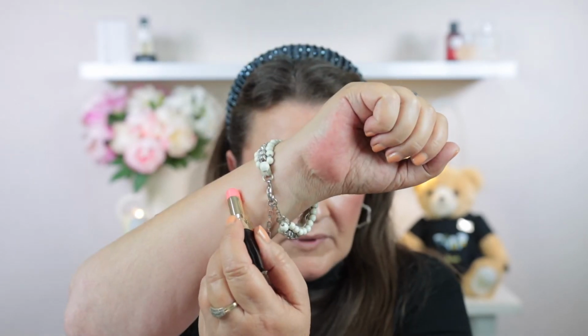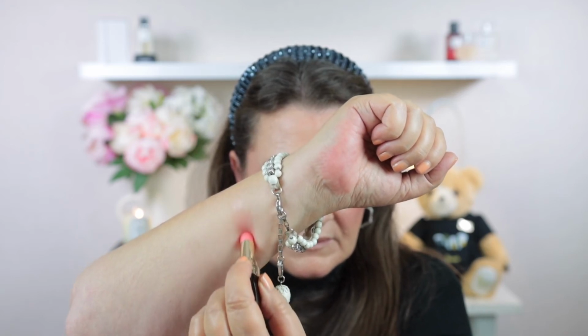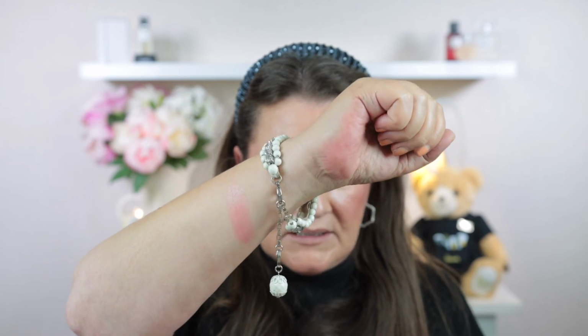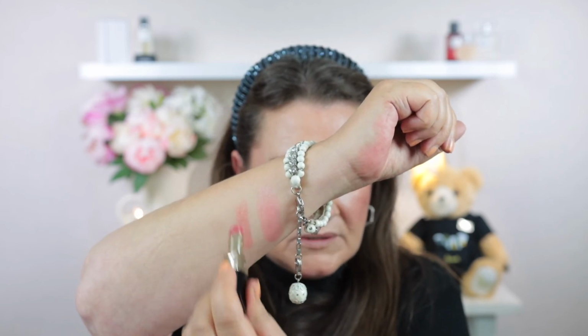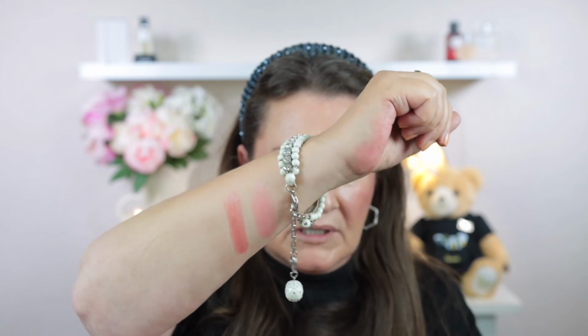So first of all, I'm going to swatch Bare Bloom, and you have to do quite a few swipes, as you can see, to be able to see it, but you can see it a bit better than I thought you could. Next is Bare Rose, so I'm just doing a few swipes so you can see them.